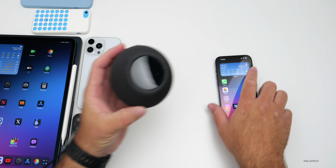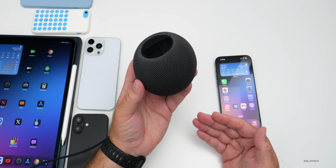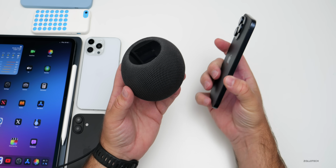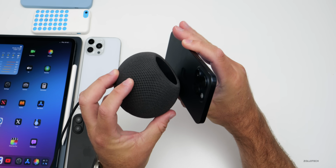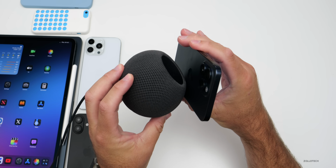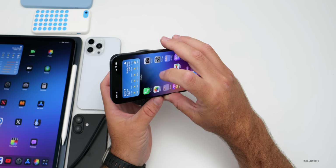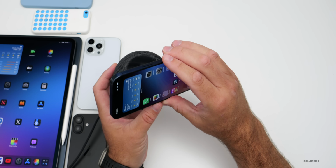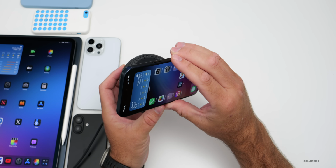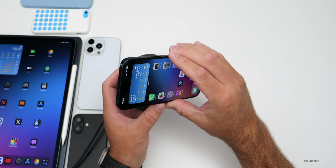Mark Gurman this week has said that Apple has decided to continue working on a tabletop robotic device that would combine the HomePod with an iPad and could serve as sort of a smart home command center. It could look something like this maybe, with a HomePod attached to an iPad, or maybe they'll make a mini version with an iPhone. But either way, it could be sort of a command center, could use Center Stage to move around and maybe track you as you're talking to someone on FaceTime, or maybe just have a different home OS altogether. Either way, it looks like they're going forward with it, and maybe we'll see it soon, maybe next year. There wasn't really a big time frame given as far as that goes.